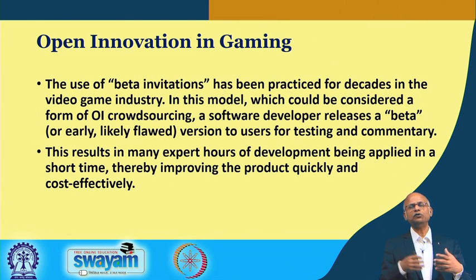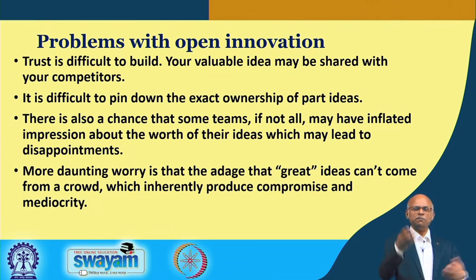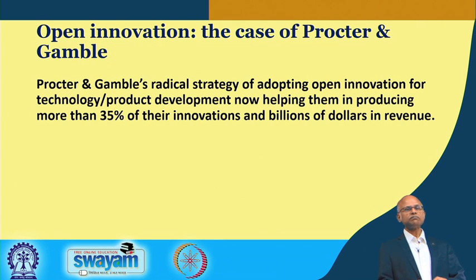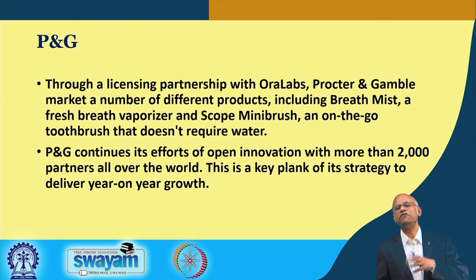The same thing, if you want to do it in house, you may take years, whereas if you throw it to the public domain, there will be crazy people, crazy in the sense that they have enormous talent, and they will look at the problem and immediately come up with a solution. So, in a couple of days you get a solution. That is wonderful. But with open innovation, you are exposed to your IP being visible to some people, and there may be conflict of interest between you and your collaborator. There are many problems you can read. Let me move faster. Procter and Gamble have used this very successfully. 30%, 35% of their innovations worth billions of dollars are through open innovation. They have 2000 MOUs signed with various companies for partnering in their innovative process.